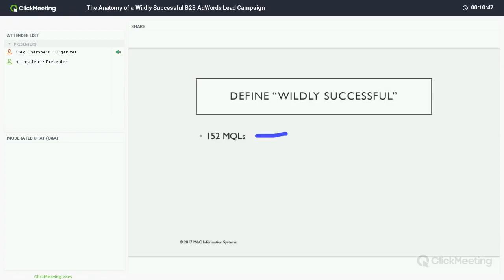What most people are interested in is how many sales qualified leads. A sales qualified lead is one where the salesperson is actively pursuing the marketer to get that lead, coming right after it and saying, I need more of those because it was ready to close. So in this campaign, we had 8 sales qualified leads with proposals. So there was a little bit of fluff in those marketing qualified leads, which is to be expected.